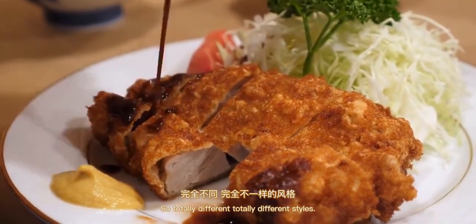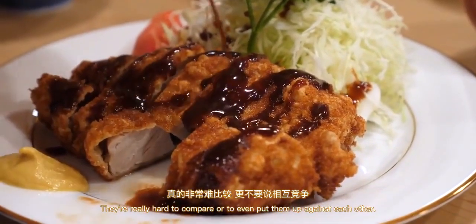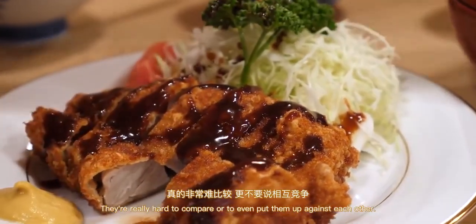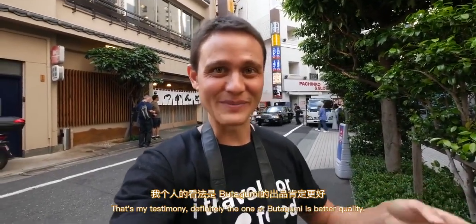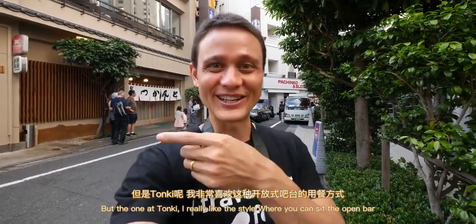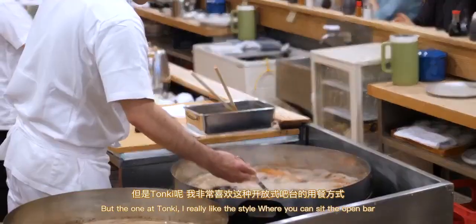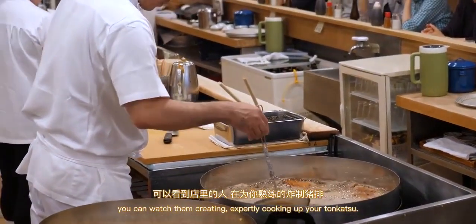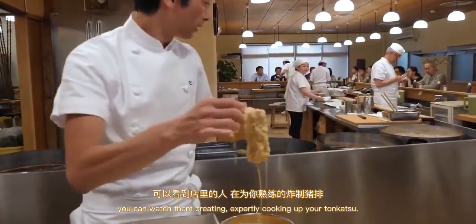So totally different styles. They're really hard to compare or to even put up against each other. Yeah, okay, that's my consensus. It's definitely the one at Butagumi that is better quality. That was the ah in your mouth. But the one at Tonki, I really like the style where you can sit at the open bar and watch them expertly cooking up your tonkatsu.